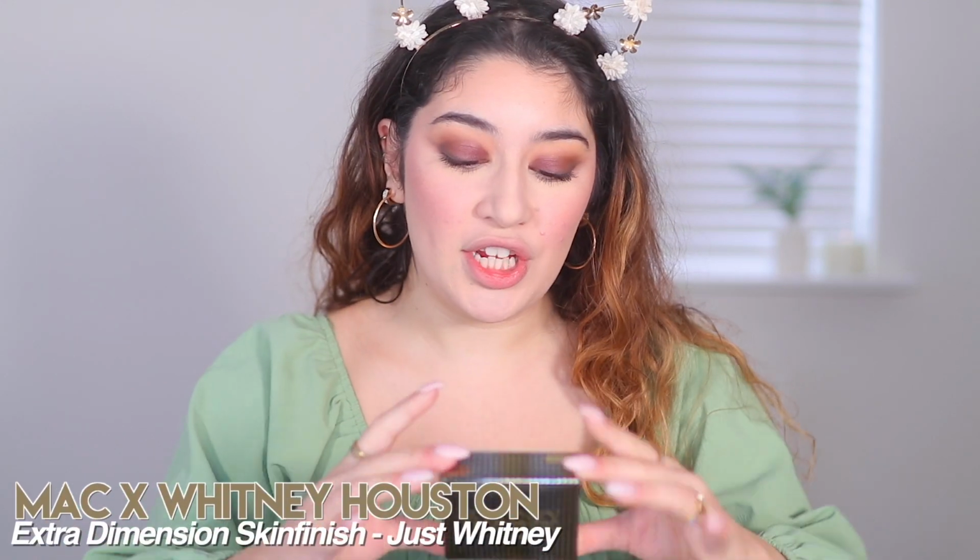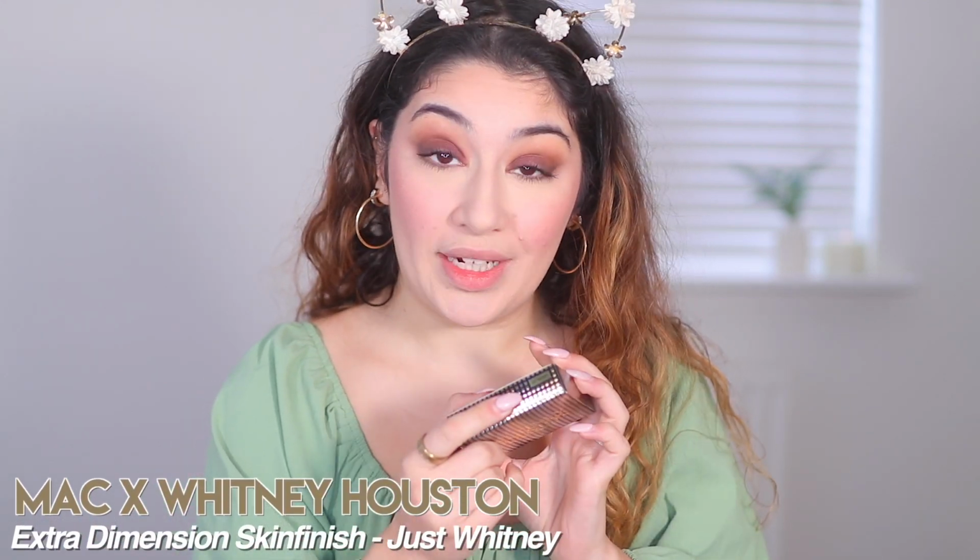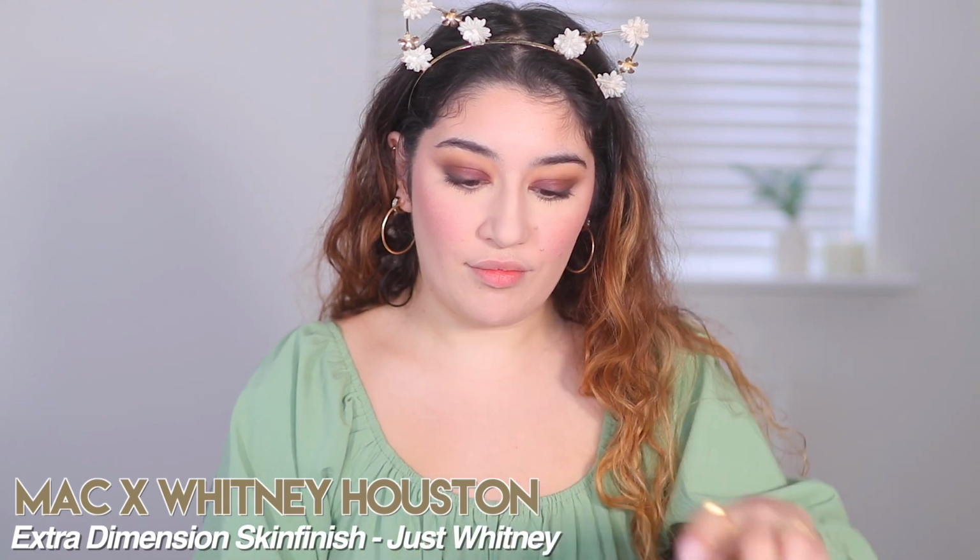Next, we're going to jump into the highlighter. So there is only one highlighter in this collection, which is a universal highlighter for every skin tone, apparently. Now, this one I think will probably be too dark for me, but this is it right here. So this is the Whitney Houston and MAC Extra Dimension Skinfinish, and it's called Just Whitney.